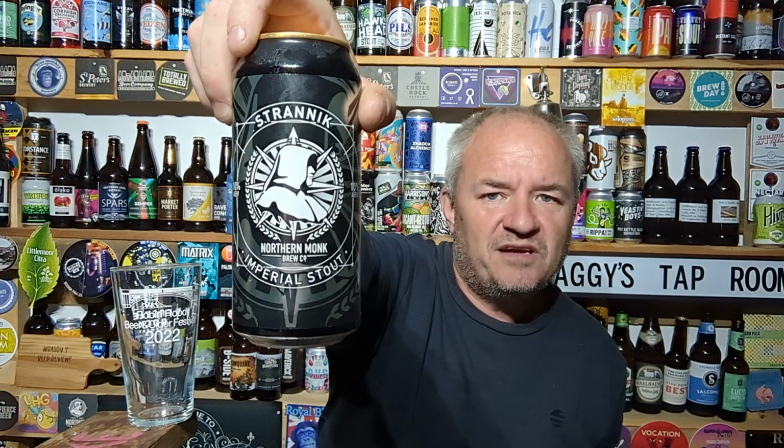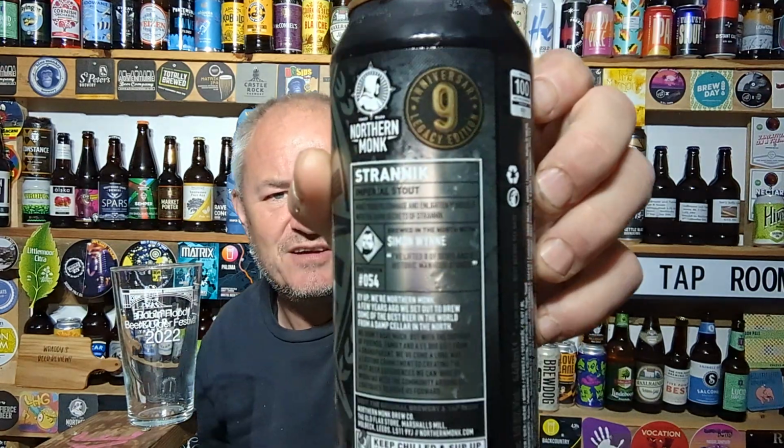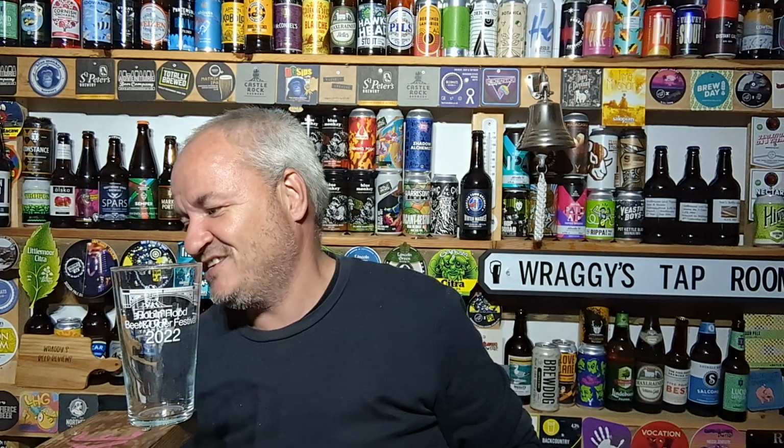Today I went over to Morrisons and picked up... it's crazy at the moment, the supermarkets, not so much Asda, but certainly Sainsbury's, Tesco's and Morrisons, some mega beer releases from them. And here again, an Imperial Stout from Northern Monk, it's called Strannik, 10% Imperial Stout. It's their 9th anniversary beer. Look at that. 9 years. They have come on something in those years.